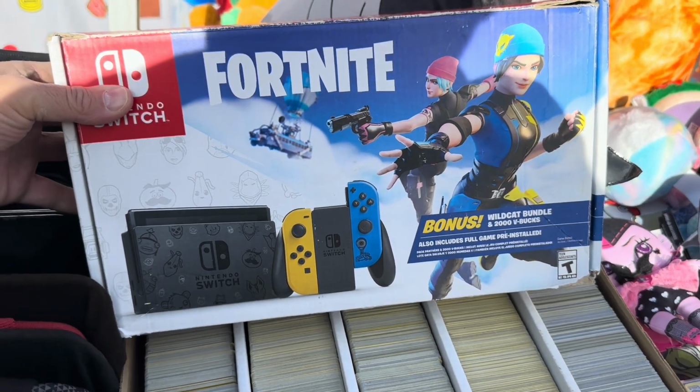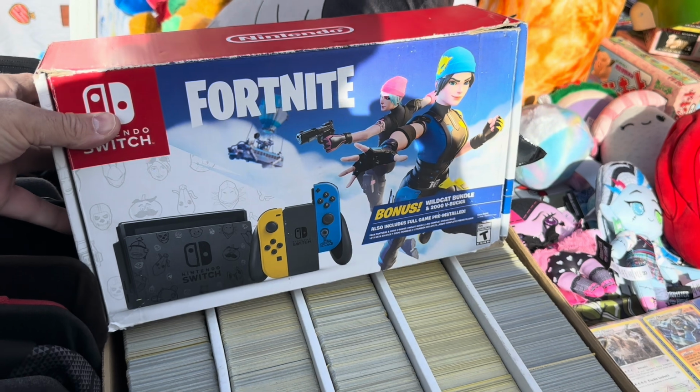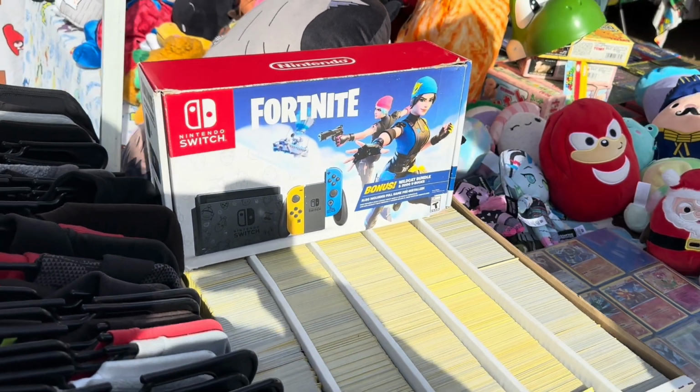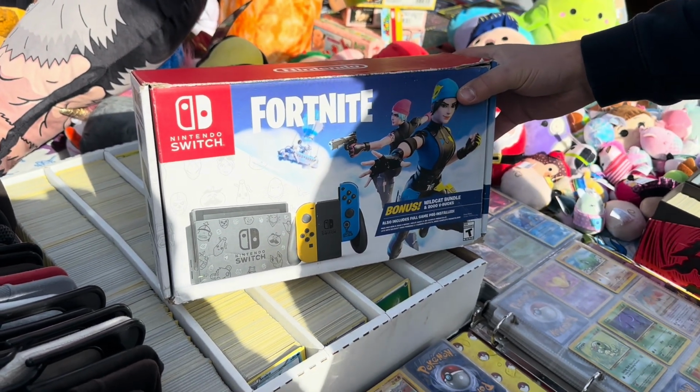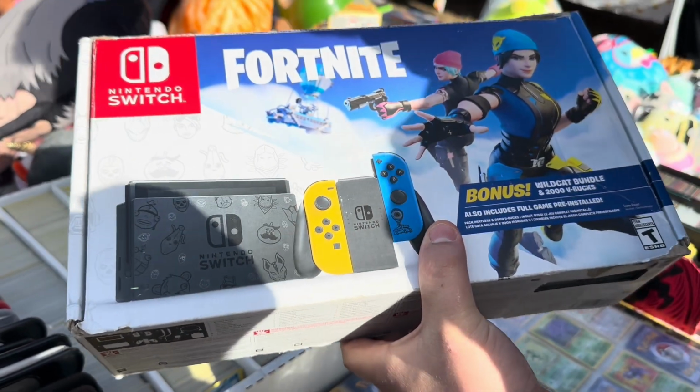That's pretty awesome. The Fortnite Switch. I have this one brand new. That's pretty awesome. I don't have any packs. How much is it? Dude, so I will tell you this. If it is complete in box on Price Charting, I was seeing it like $400. Wow. Because it has like the etching on here. Yep. It is missing a Joy-Con.